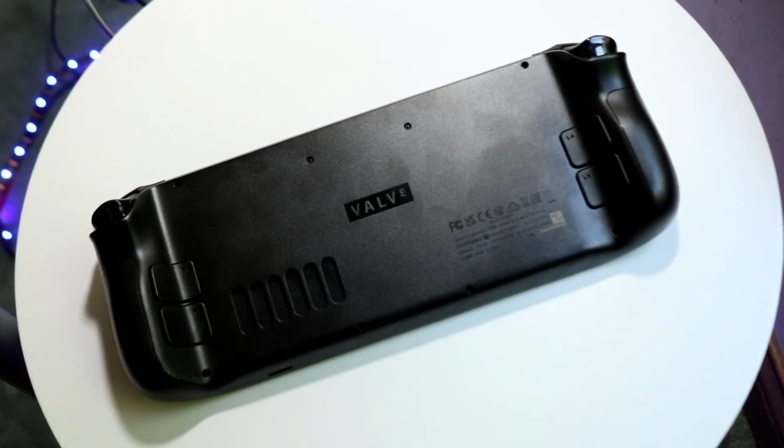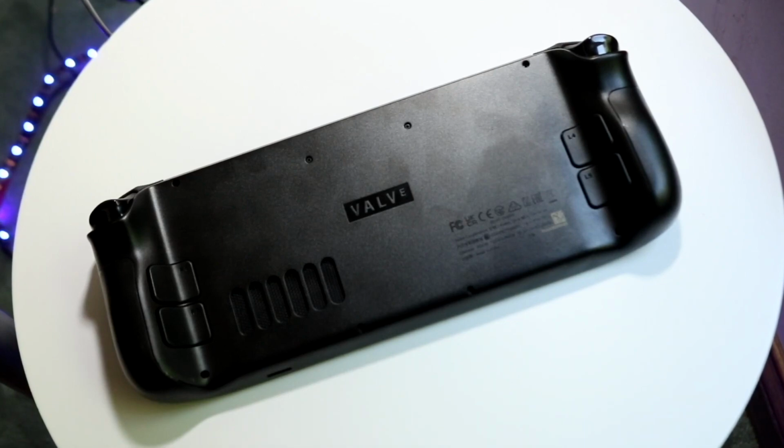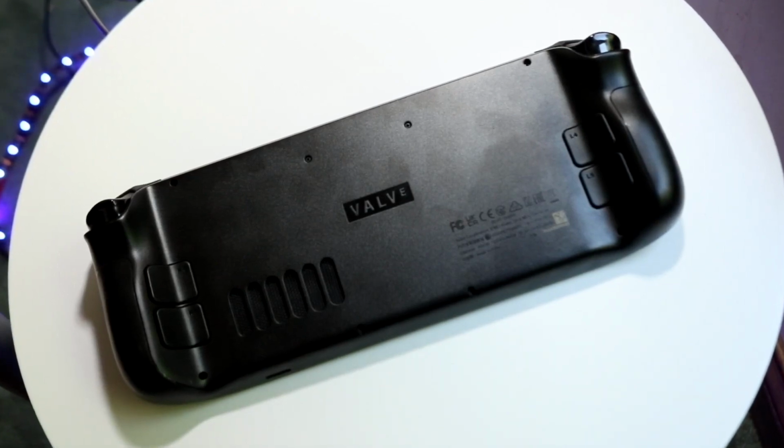Now, the Switch does have the Joy-Cons, which is nice, so you can actually go ahead and take these Joy-Cons out for multiplayer gaming.